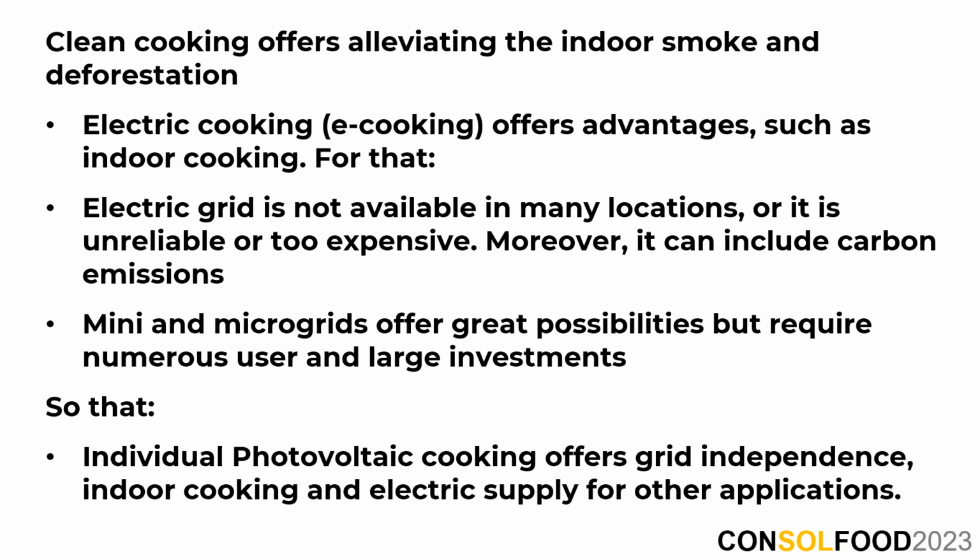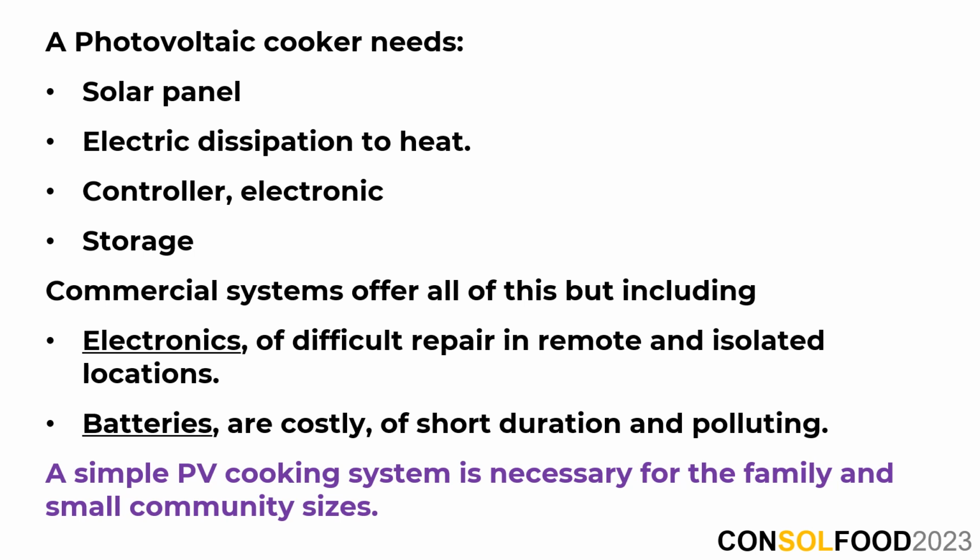So individual photovoltaic cooking offers grid independence, indoor cooking, and electric supply for other applications. A photovoltaic cooker needs the solar panel that generates electricity, an electric dissipation to heat so that we can cook, a controller that usually is electronic, and storage for non-sunny periods and during the night. Commercial systems offer all of this, but including electronics, of difficult repair in remote and isolated locations, and batteries that are costly, of short duration, and polluting. So a simple PV cooking system is necessary for the family and small community sizes.